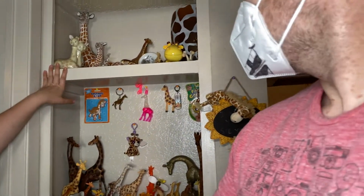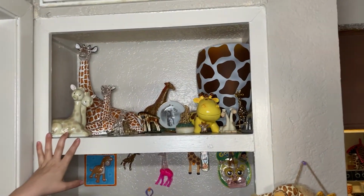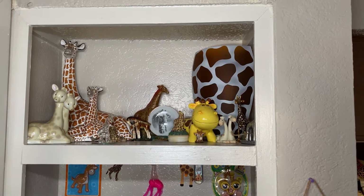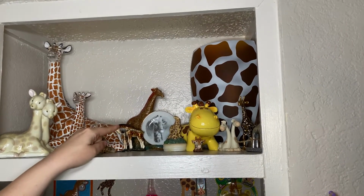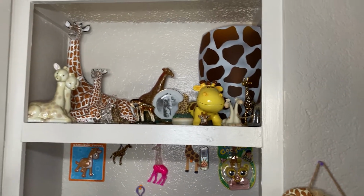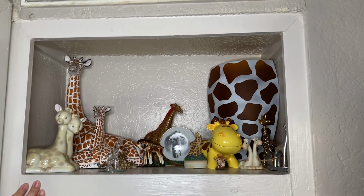So the top shelf is going to be where my more breakable and expensive items are. Also, this is the shelf that has the originals that started the collection. My most expensive is probably going to be this crystal right here. And this one all the way in the back, in the plate, and this one wooden giraffe are what started the collection originally. They're the OG giraffes, original giraffes.